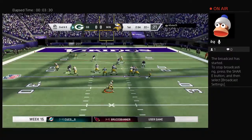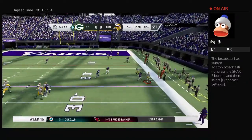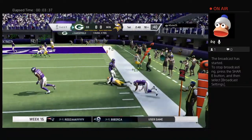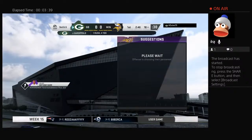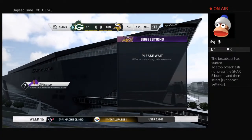Now Garoppolo on the bootleg. He'll buy some time right. And they'll bring him down at the 18-yard line. He'll wind up getting 4 there on his own, but it will leave him now with a 3rd down situation.